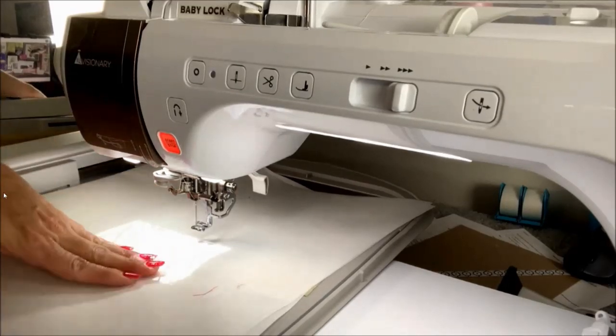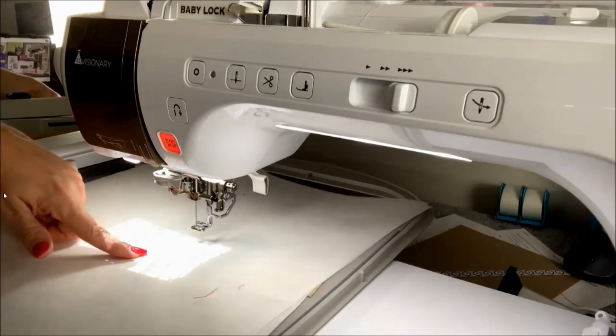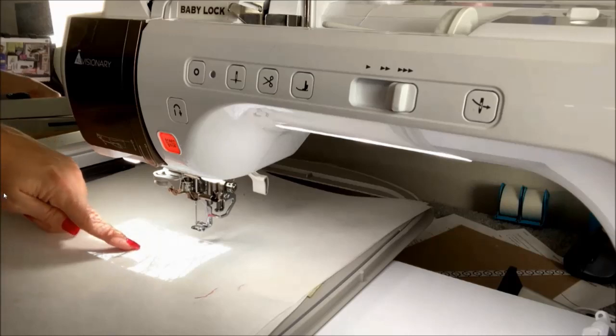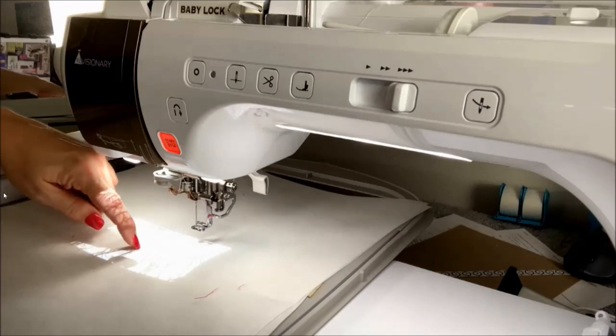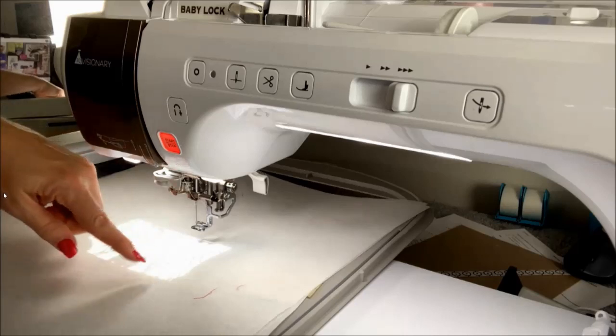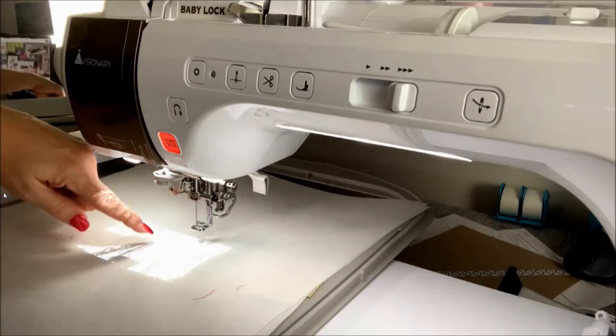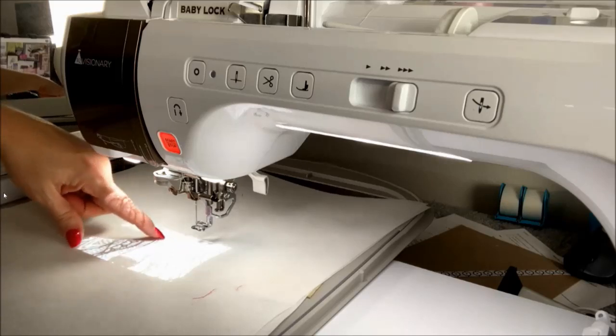So I just added some stabilizer on top of my hoop so you wouldn't be looking at the bed of my machine. But what is great about this is when you're trying to place a design, you could actually pinpoint it on a specific area of a piece of fabric. Now, this particular design, I can't move around because honestly, it fills my entire screen. But you're not always going to have designs that fill your entire screen, and you can actually move them around and place them wherever you want with the projector, because it projects an image of your design onto your fabric, which I think is pretty amazing.